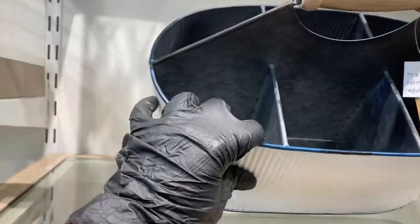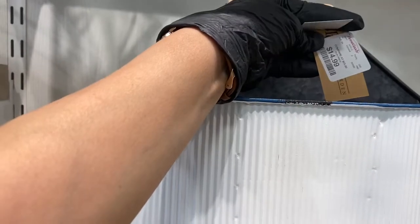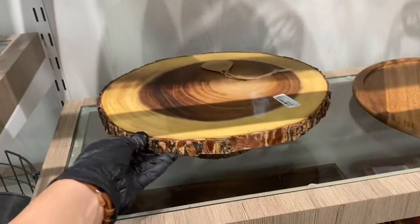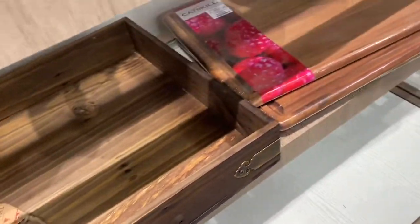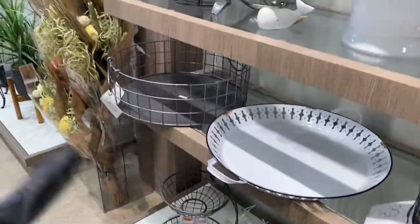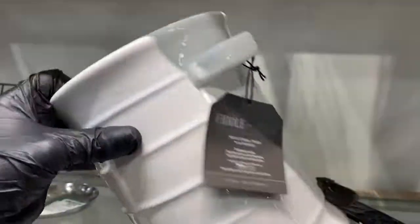So this is like this galvanized metal. It's sectioned off into 6, $14.99. Here's another one of those wooden cake plates, and look at this tray. It's made in Thailand. That's gorgeous, guys. Then you have some more 3 tiers here, some more trays here. Look at this canister. This one is $9.99.